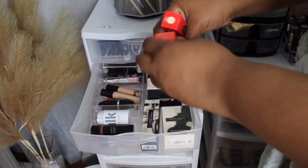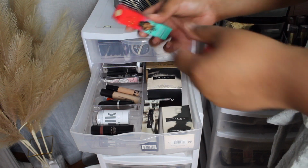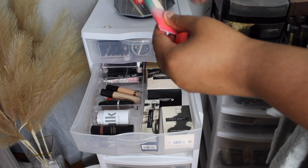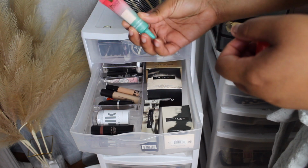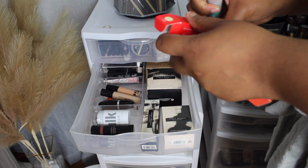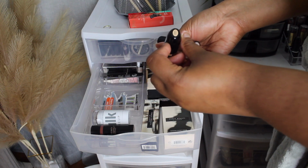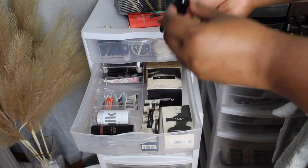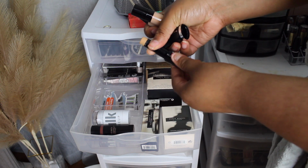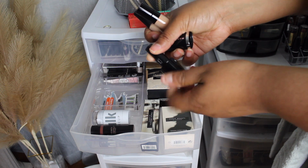So I have the Juvia's Place I Am Magic Concealer in the shade number 18. And then I have the Juvia's Place Eye Prep Eye Prime, the new eyeshadow base that I don't see a lot of people talking about, unfortunately. But this is in the shade number 1. I would like to see more people talking about this because it's a really good base. Then I have the Marc Jacobs Accomplice Concealer in the shade Medium 39. This is that stick concealer that is perfect for cleaning up your brows, priming the eyelids.